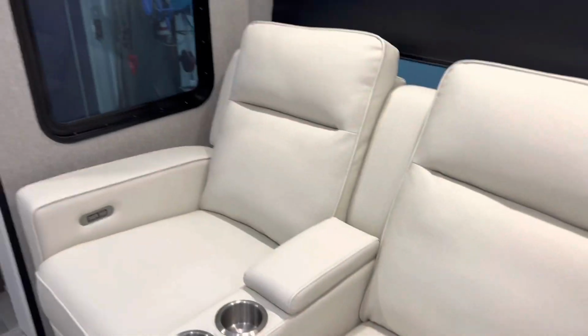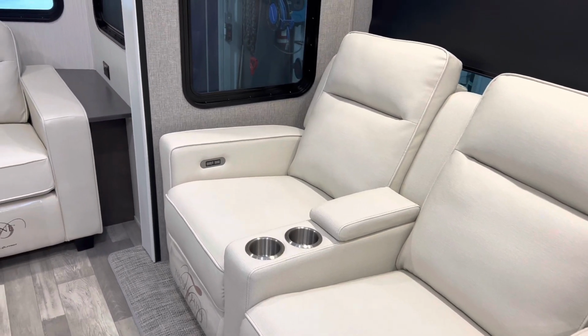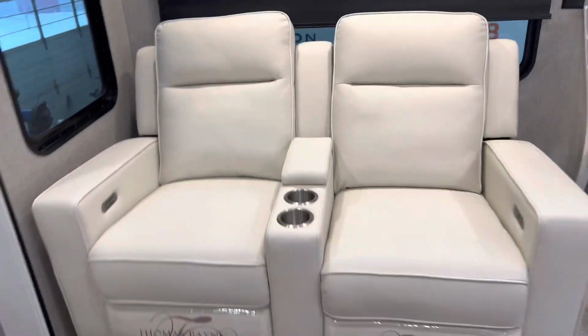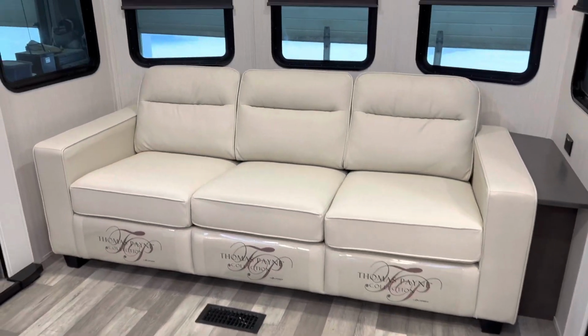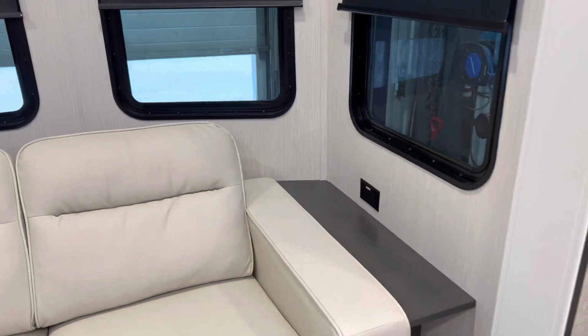Then we have our recliners here. Touch of a button, they come electric, so you just push the button and they come out. Instant relaxation. And then you got your couch that folds out into a bed too as well. Nice big windows at the front. And then you got your 110 jack over here too as well.